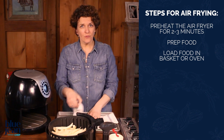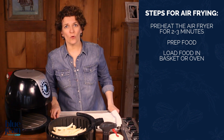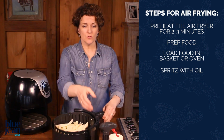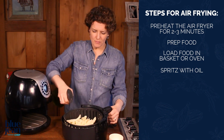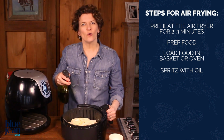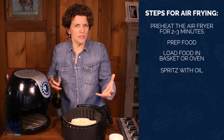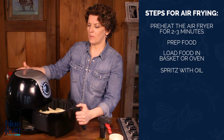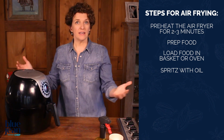Now this is air frying, but you do need a little bit of oil. So whether you use a tablespoon or maybe just a teaspoon, or even just use a spritzing bottle like this, spritz that oil on the food. It needs that oil to get a little bit of color and of course for a little bit of flavor as well.